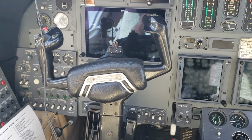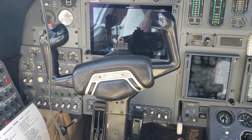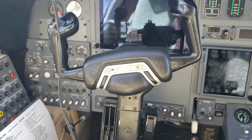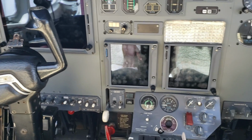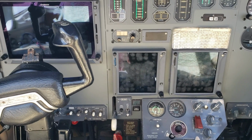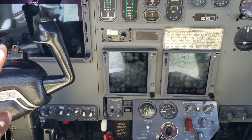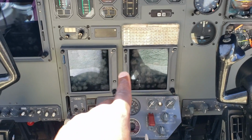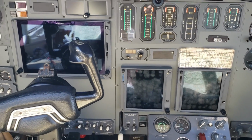This is not like your standard aircraft. This is pretty heavy on the hands. And right here, something you notice about this airplane, although it's a 30-year-old or more than 30-year-old aircraft, you see that it's nicely updated. You've got Garmin avionics. These are your Garmin 750s, and then you've got one large screen Garmin 700 there.